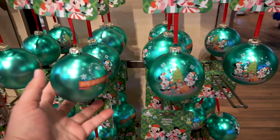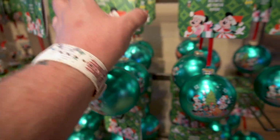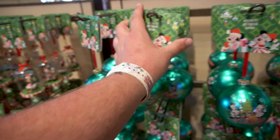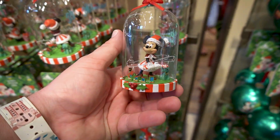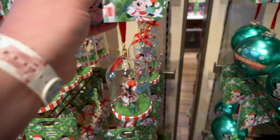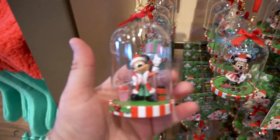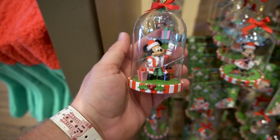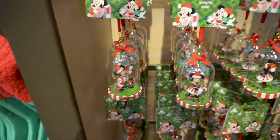You've got this Jolly Holidays. And it's not dated, so it's actually really nice. $25 for that. You got Minnie dressed up in her little cute outfit with her candy cane and a train going around from underneath her. It's gonna be $30 for that. Ooh, be really careful not to break anything. And then you've got Mickey and his ornament with a present, and it says holiday greetings on it. He is also $30 as well.